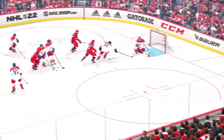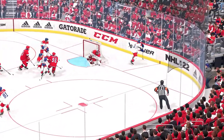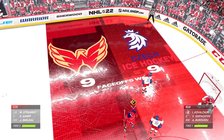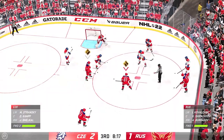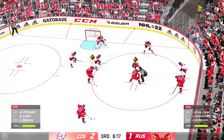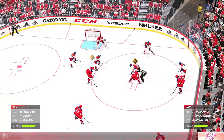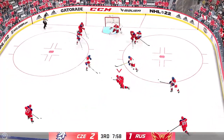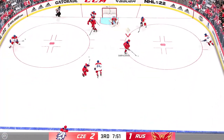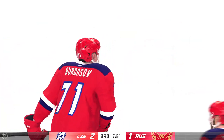Our replay is going to show this is a pretty good shot, but the goalie uses the stick to turn it aside, using all the equipment available for the save. More than half the period has expired. Czech Republic's got a slim lead. They lead it 2-1. Nice start winning the draw here inside the offensive zone. Covers it up, and we'll get a stoppage in play.